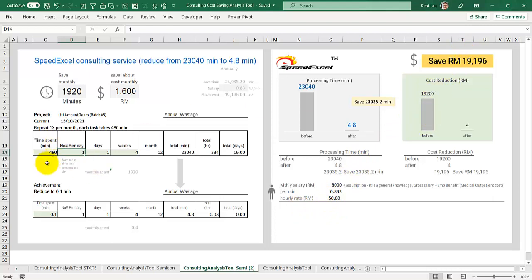Okay, so now if I'm able to reduce it to merely, per task, not even 1 minute. Okay, let's just put it at 1 minute. From 480 per task, now it's reduced to just 1 minute. Okay, maybe not. Maybe just 5 minutes. So 480 minutes become 5 minutes.